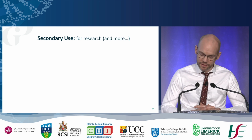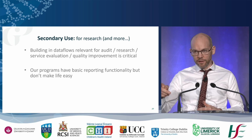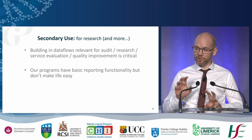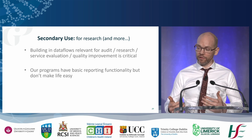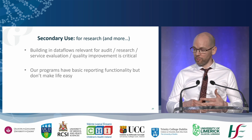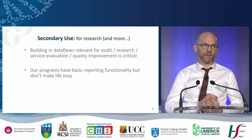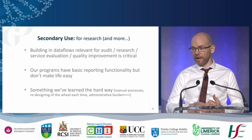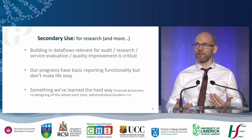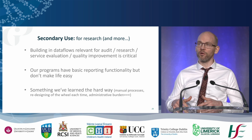So then, just on secondary use for research and more. Building in data flows, and I really like the concept from the previous speaker, the parallel streams. I think that is what's needed. You have your patient use, but at the same time you're building in this parallel stream, which can safely give us anonymized patient data for audit, research, service evaluation, quality improvement processes. Our own GP programs have basic reporting functionality, but they weren't set up with this in mind. So we've learned the hard way how difficult it is to do this after the fact. That's why it's great to have the opportunity to speak here and to implore us all to be thinking of this right now before we embark on this journey.